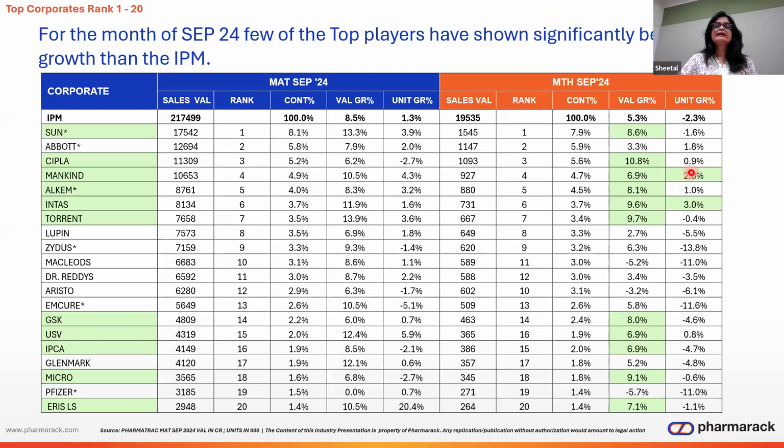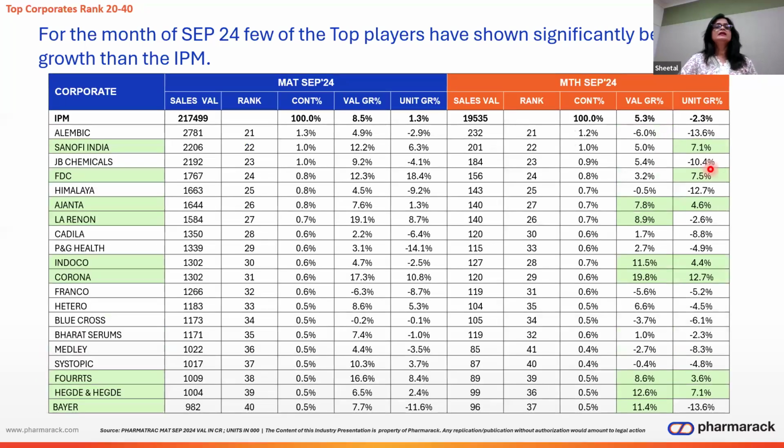Also, there are certain companies like Mankind and Intas which have shown a positive streak in terms of unit growth. This unit growth may look small, but compared with the unit degrowth of the Indian pharma market, it is much, much better. Coming to the next 20 companies, we have Sanofi, FDC, Ajanta, La Renon, Indoco, Corona, Forts, Hegde and Bayer, which have also shown very good growth, whether value-driven or unit-driven in some areas, or both. These companies have relatively shown better performance and are driving the growth of the Indian pharma market.